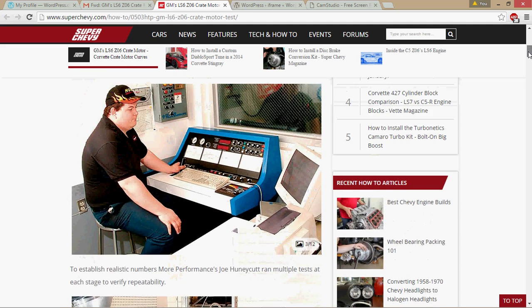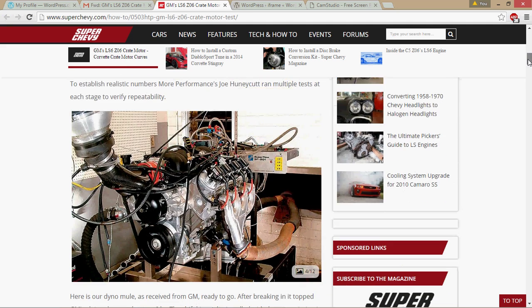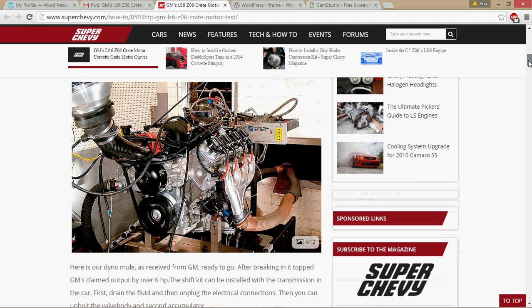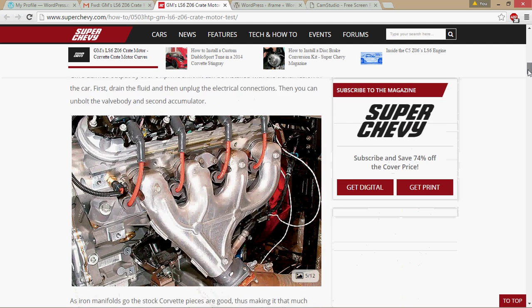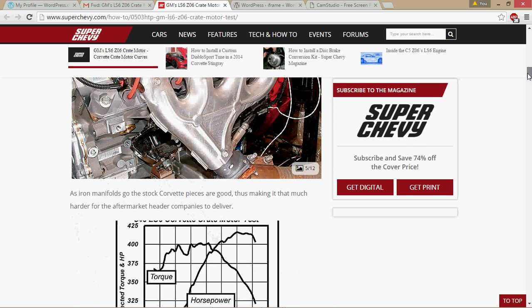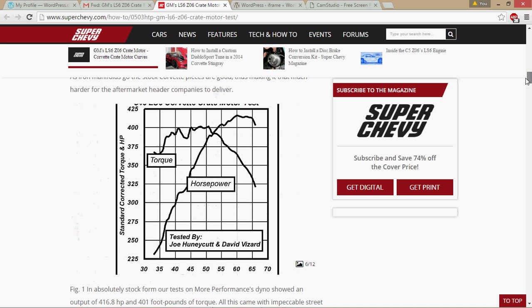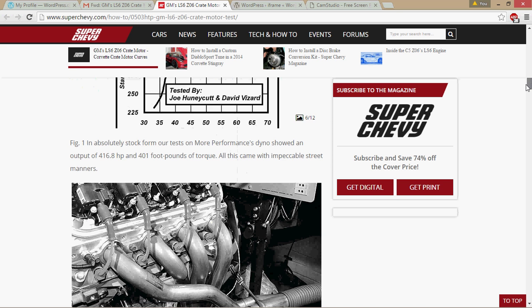All right, they ran some calibration tests. Super Chevy did, and More Performance in North Carolina. They strapped it up to a dyno, an engine dyno. You can see the stock manifolds are there. This is the baseline run, horsepower and torque.